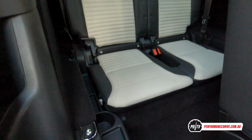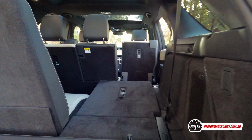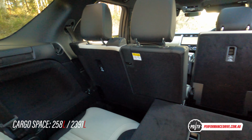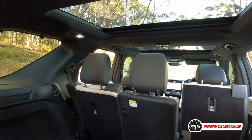What's more impressive though is the fact the seats fold down completely flat into the floor. This leaves a huge loading space. There's also electronic controls for the third row seats available from the back, making it really easy when you're carrying loads of bags or kids.